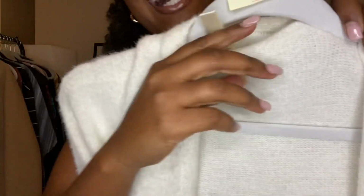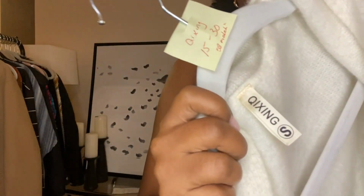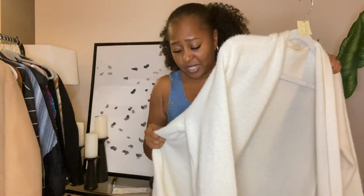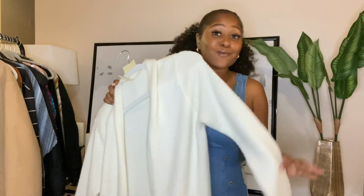I don't even know how to pronounce that, so I'm not gonna. I'm just gonna put it on the screen so y'all can see it. There we go. That's how you pronounce it. It's a size small, even though this is a very generous small. This may be like a plus size small, but this thing was in pristine condition.